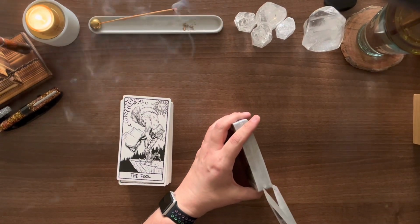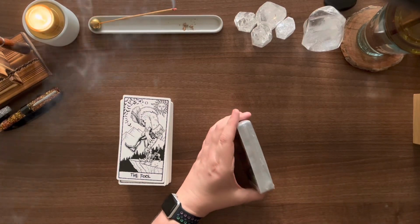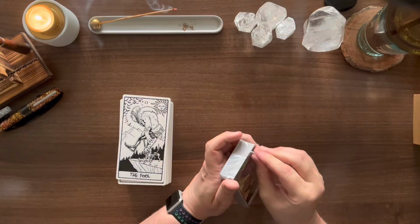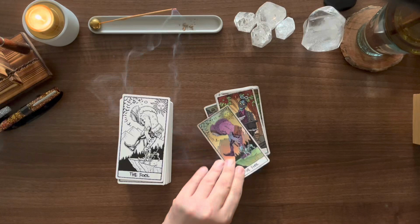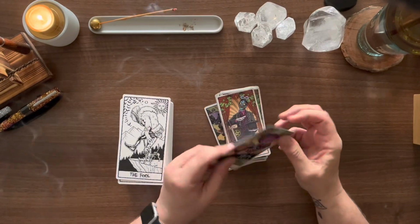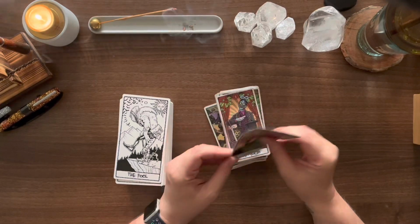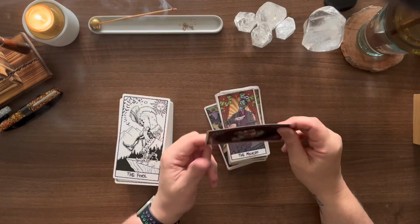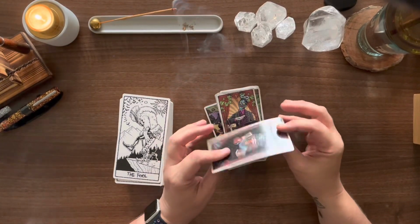Whoops. Okay, so I'll take the plastic off. Oh, the cards are paper thin. Paper thin. That's really disappointing. I think that's the thinnest cardstock I've ever had in a deck.